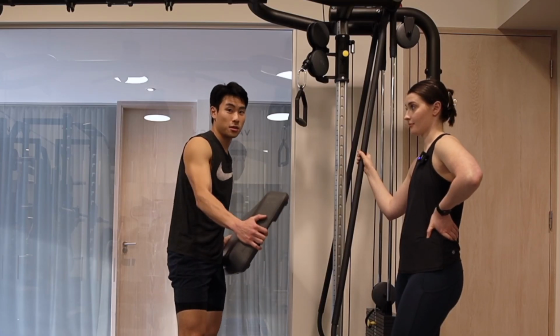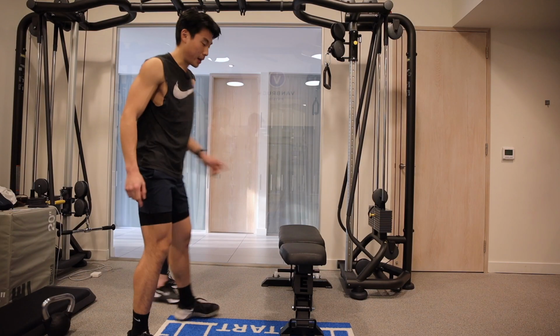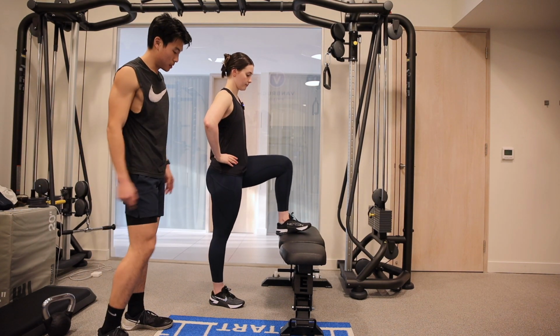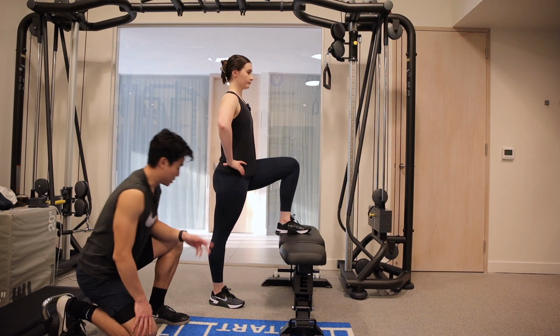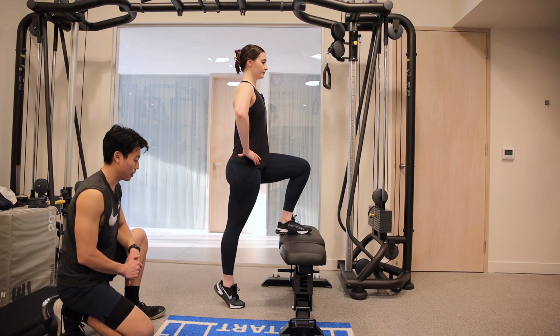Another way you can transition into being able to do single leg is do a front foot elevated calf raise. We'll get Catherine to demonstrate that. Bring one foot onto the bench, okay? So this is just gonna act as a little bit of a support. The working leg is the one behind, okay? And then same idea, come up using the back leg, good, come down.